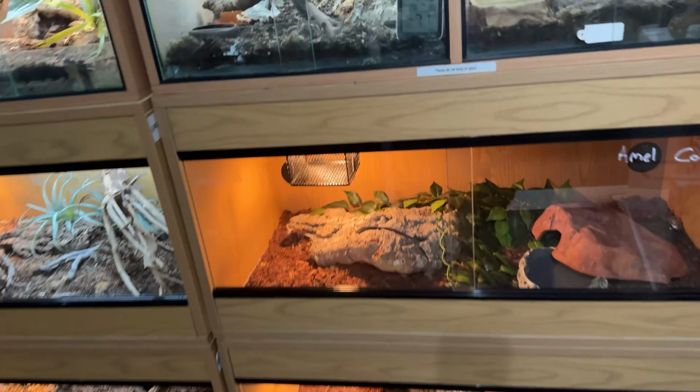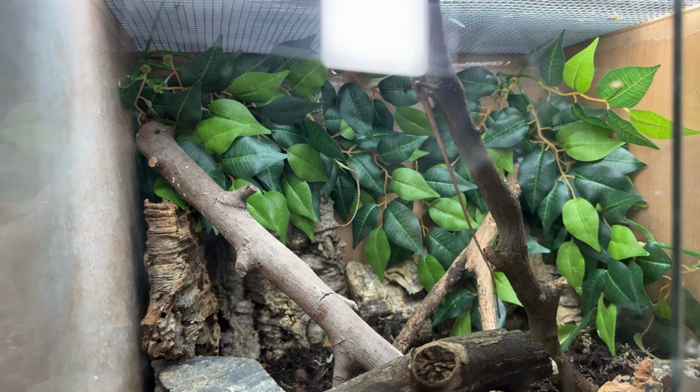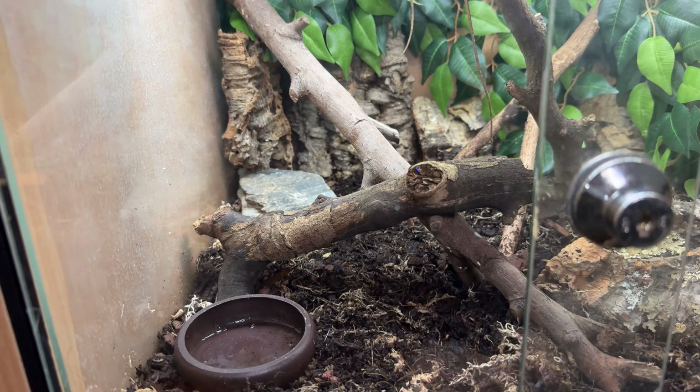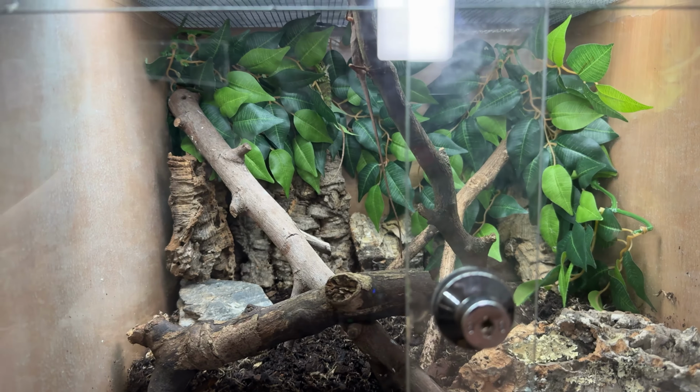So, what have I had that's newish? So, I've moved these guys. You can't really see them. There's one just there. He is one of the lesser Trioceros. So, I moved them into this. They're doing great. They're ready to go now. They've been doing awesome. They're very fun to watch.